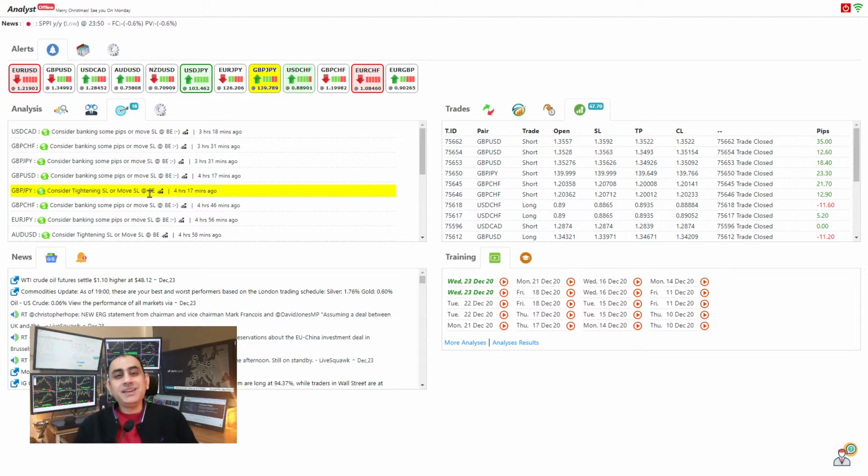Today we had amazing volatility in the market, especially in pound dollar and all the pound pairs. As you know, because of the Brexit situation, most of the traders banked amazing profit, and I personally managed very good profit today. I'm going to show you one of my accounts and how I made that profit step by step.